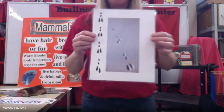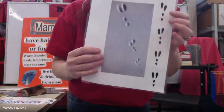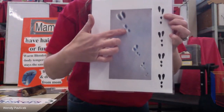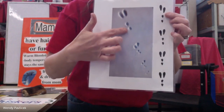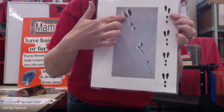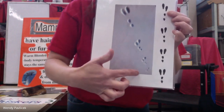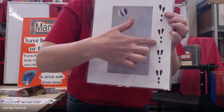And here is what a rabbit's tracks look like. We'll turn it this way. These two are the rabbit's front or back legs. These are actually the front, the two little feet. And these are the back feet. And you'll see that they make a pattern as they jump or hop. And here it is again in a straight line.